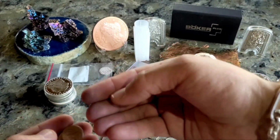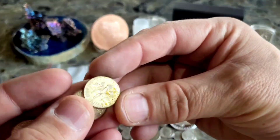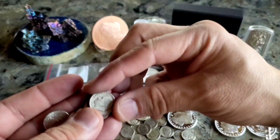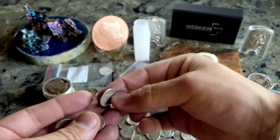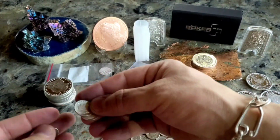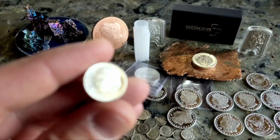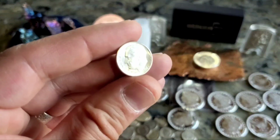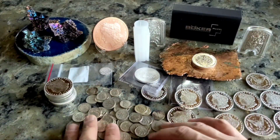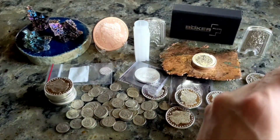Still a great deal. So this is $5 face value. It's just dirty. 53, Rosie, Rosie, Rosie. Okay, so this is a Roosevelt dime roll. That last one is a shiny 64. Oh, come on. 64. Okay, so I got a bunch of Rosies. Unfortunately, no Mercs, but that's all right.